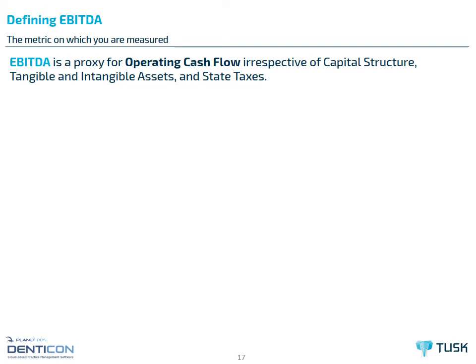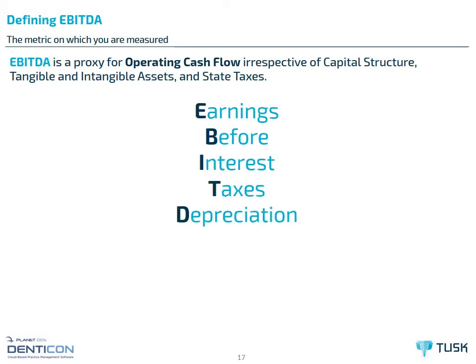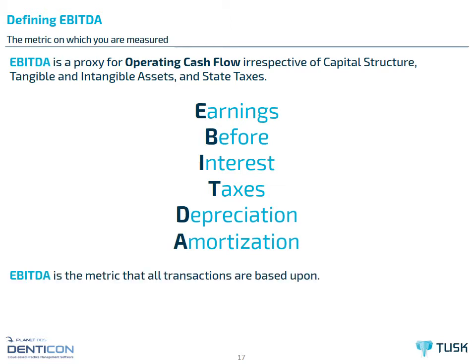And if you're going to be purchasing a business, at the end of the day, what you're really interested in doing is getting your hands on the cash that business generates. So EBITDA is a way of trying to normalize cash flow between two different businesses, and it stands for earnings before interest, taxes, depreciation, and amortization. It's the metric by which all transactions are measured in today's merger and acquisition world, and certainly in dentistry.